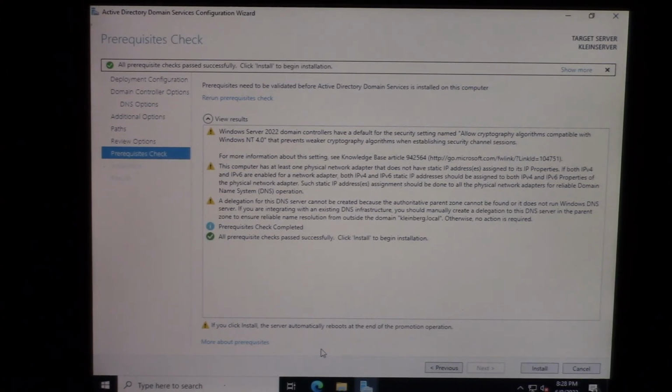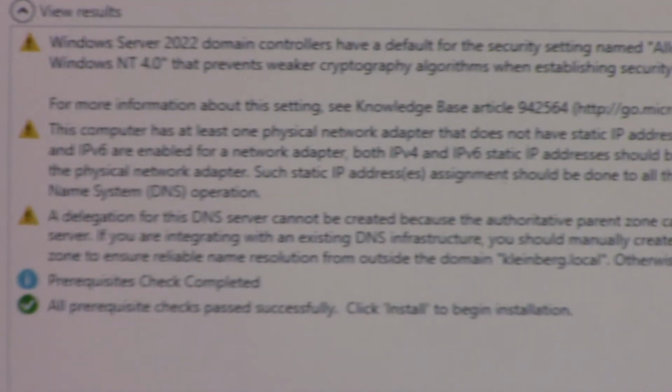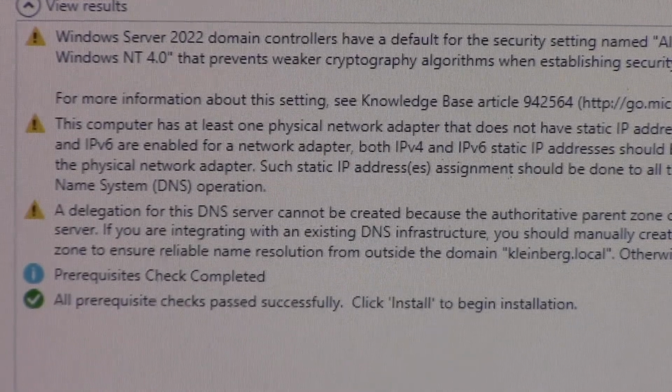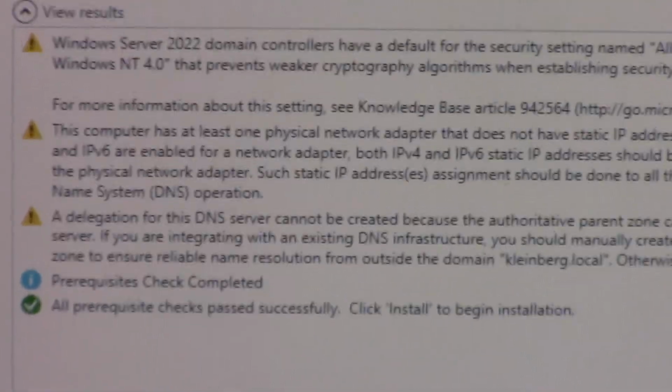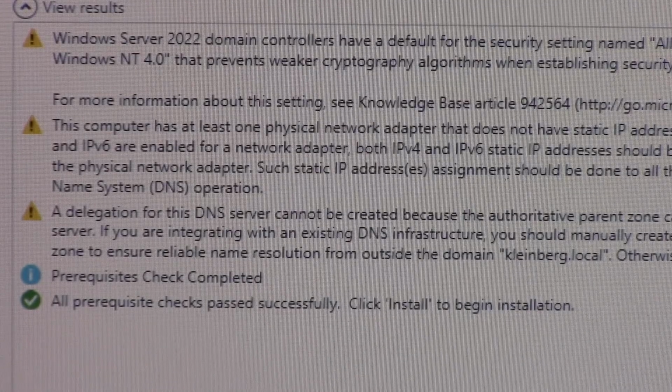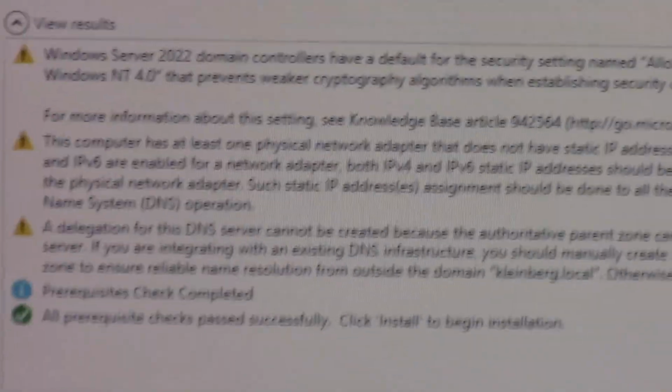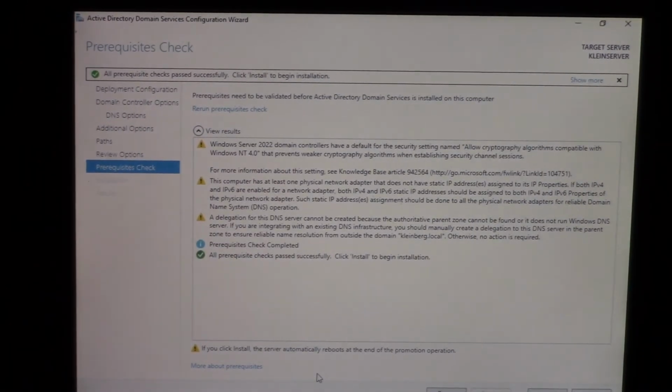Wow, wow, look at this, guys. Let me zoom in on that one warning up there. Windows NT 4.0 in 2022. 26 years after Windows NT 4.0 launched. It just goes to show even Microsoft doesn't get with the times sometimes.